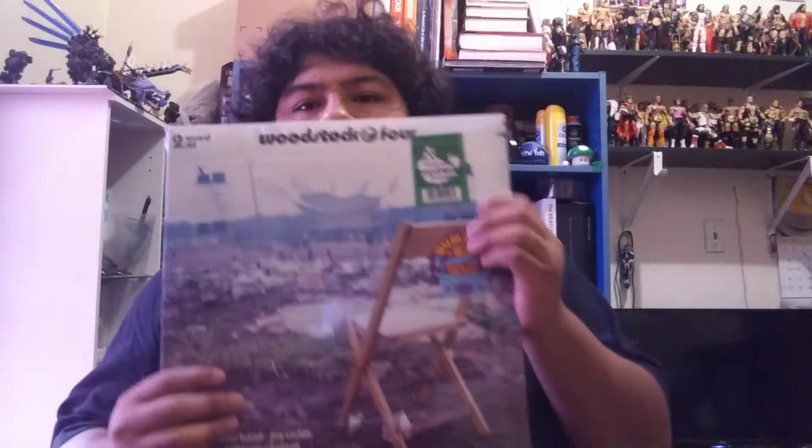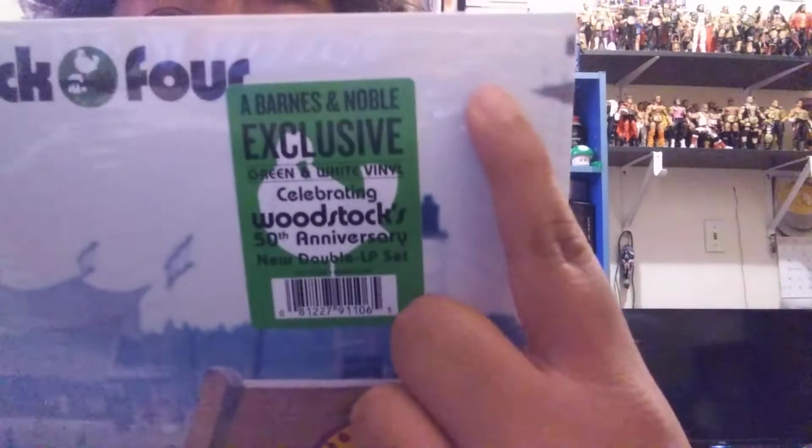Some planes going on, so I'm going to pause that just so it could get passed by. Okay, so the plane passed by. So next one is Woodstock 4. It's also on black vinyl, but this is the Barnes & Noble exclusive.